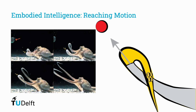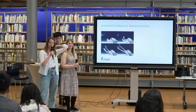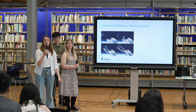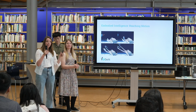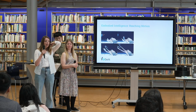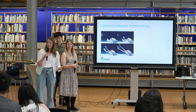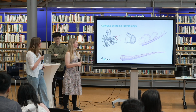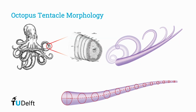And then it points this bend towards the fish, and then it just pushes the bend forward towards the fish. So that means that the amount of degrees of freedom is limited a lot, because it only has to decide for the angle and then the position of the bend. So that's very interesting. Here you can see again this rolling motion.